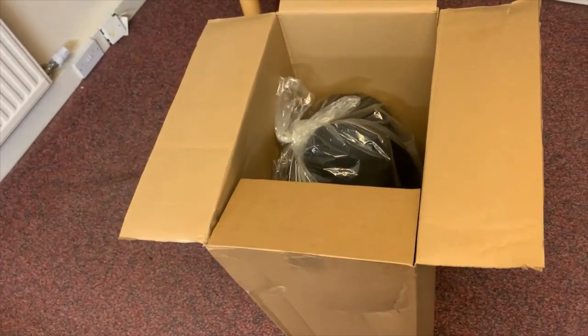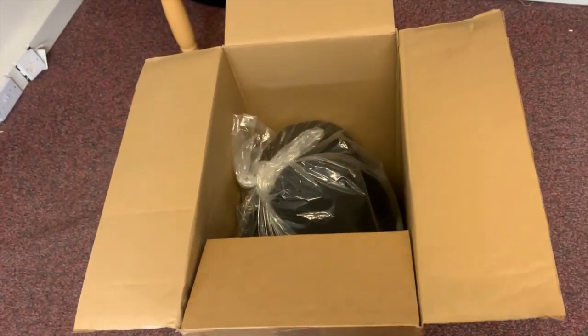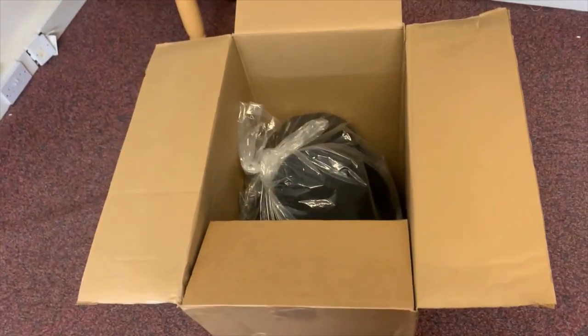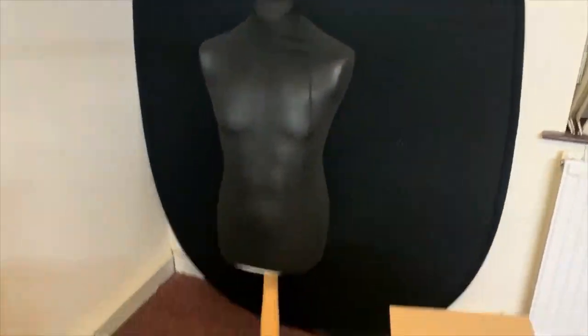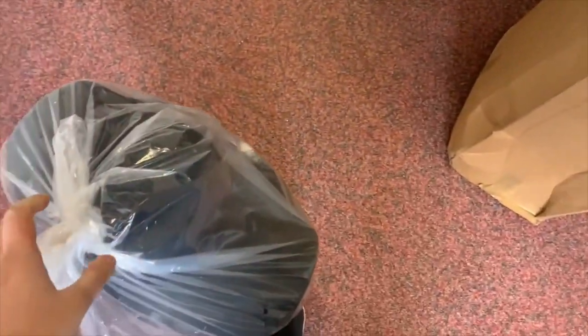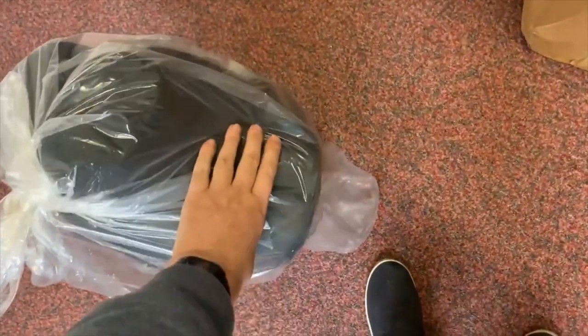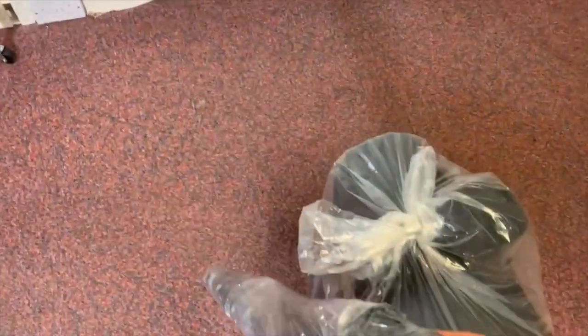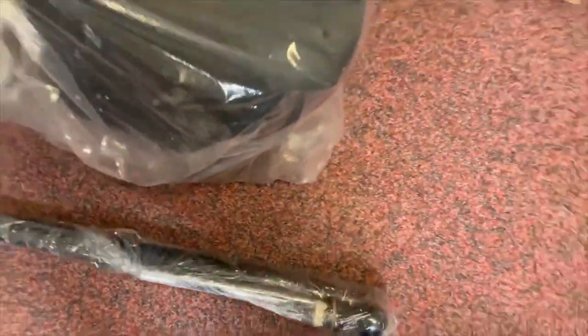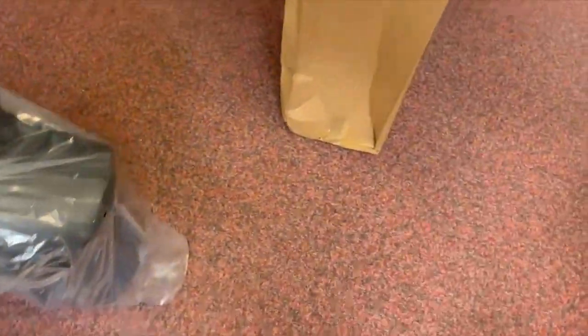Well, this is embarrassing. It actually turns out that this is my new mannequin that I've ordered. I'd forgotten I'd ordered a new mannequin. So the replacement for that one there is, in fact, here. So yeah, in today's episode, I will actually be putting together a new mannequin. I'd completely forgotten about that.